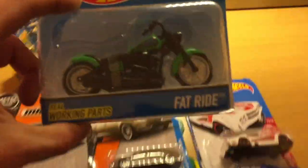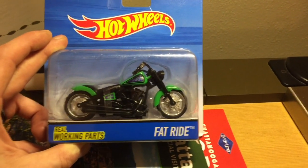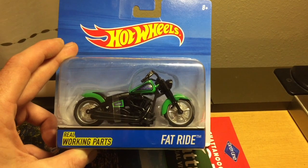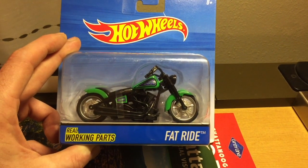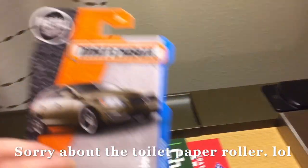Now this kind of interests me the most. I got this from Barnes & Noble, and it says real working parts, and I've never seen a Hot Wheel like this, so I figured I would crack it open and we would take a look at it together. Let's go through the Matchbox real quick first.